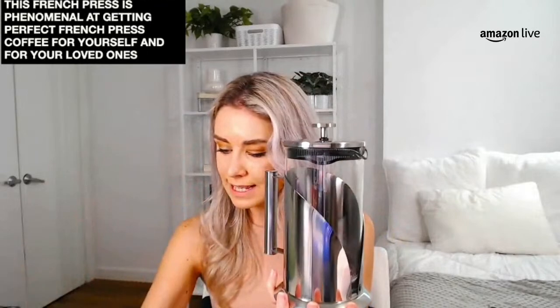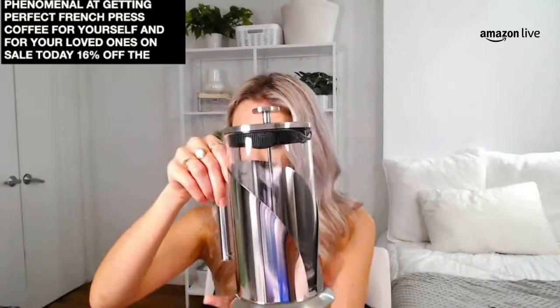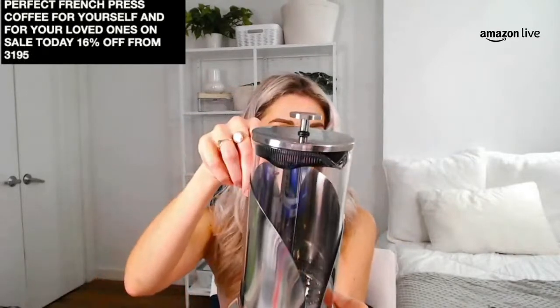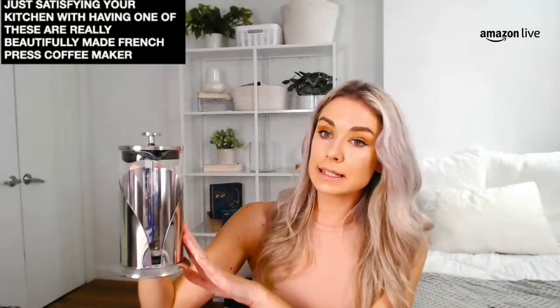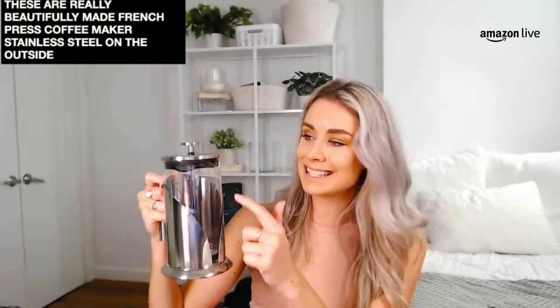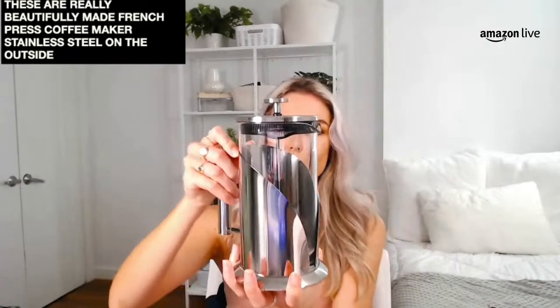It's on sale today, 16% off, down from $31.95. It's $26.95. And safe to use for beginners or experts. So if you're buying this as a gift for somebody or just satisfying your kitchen with having one of these, this is a really beautifully made French press coffee maker. It's got stainless steel on the outside as well as glass on the inside. Easy to clean and super easy to use.